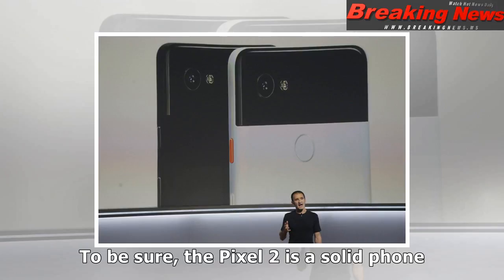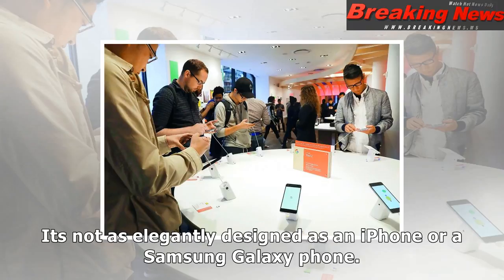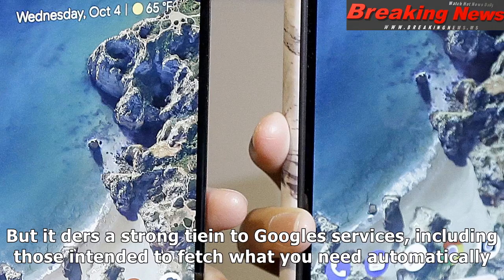To be sure, the Pixel 2 is a solid phone. It's not as elegantly designed as an iPhone or a Samsung Galaxy phone. But it does have a strong tie-in to Google's services, including those intended to fetch what you need automatically.